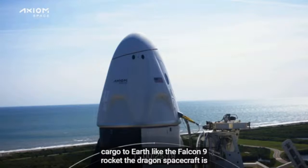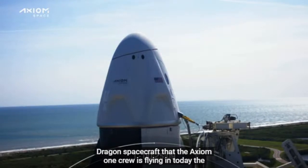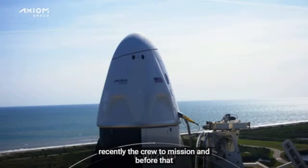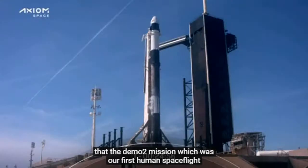Like the Falcon 9 rocket, the Dragon spacecraft is also reusable. Today will be the 3rd flight to space for this Dragon spacecraft that the Axiom 1 crew is flying in today. The previous flights for this capsule were recently the Crew 2 mission, and before that, the Demo 2 mission, which was our first human spaceflight mission.